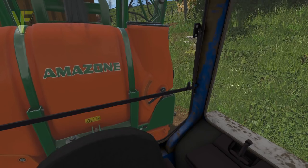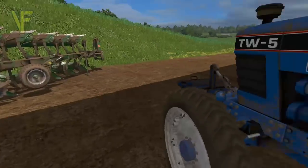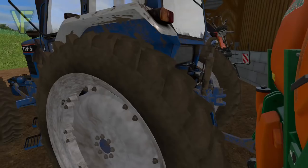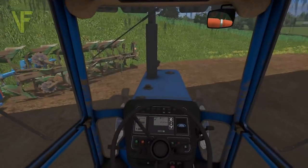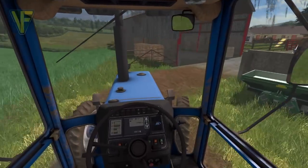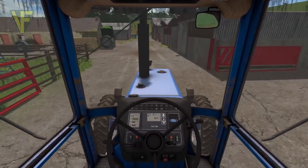Right, so we want to lower this down. There we go. Maybe actually we're using it lowered. Never mind. Let's disconnect the PTO. Disconnect the sprayer. There we are. Right, we're going to wash this down. We've got a few more minutes, so we're going to wash this tractor down before we finish.